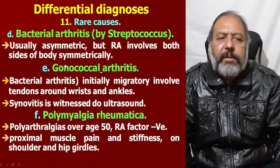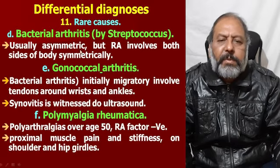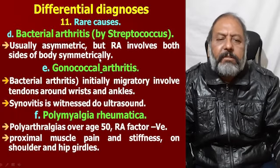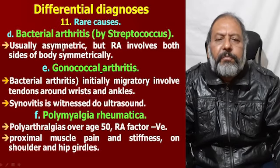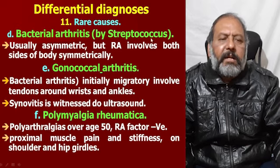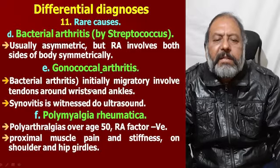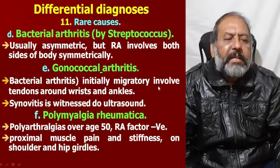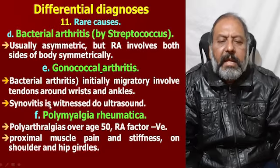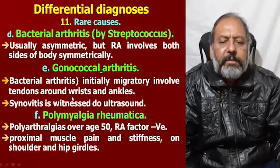Continuing the rare causes of the differential diagnosis: bacterial arthritis by Streptococcus bacteria is usually asymmetric, but rheumatoid arthritis involves both sides of the body symmetrically. So, if asymmetrical, one can think of septic arthritis or the arthritis by Streptococcus. Next is gonococcal arthritis, a bacterial arthritis, initially migratory, involving the tendons around the wrist and the ankles, and synovitis is witnessed. So, do the ultrasound to see the changes.